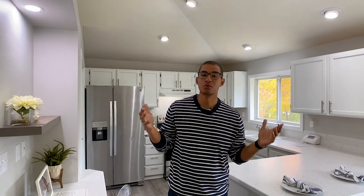And this property has been recently renovated with resurfaced kitchen counters, renovated bathroom, all new interior paint. And overall, the home has 5 large bedrooms, 3 full baths, over 2,500 square feet, sitting on a large corner lot with an amazing private patio, RV parking, and much more. Let's go ahead and take a look.